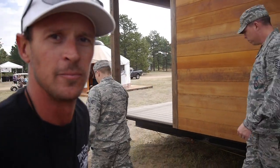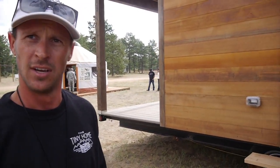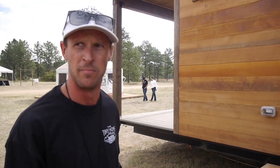Greg, what are the overall size, dimension, specs of this? Well, right now we're sitting at 12 foot wide and 44 feet long. Wow. 32 feet of living space. So we've got 384 square feet of living space on the lower level. We have a 155 square foot loft. We have a separate bedroom in the back. And a heck of a bathroom too, I noticed. Yeah, we have a great size bathroom, enough room to get around. We could put a walk around bathtub in there or a double shower.